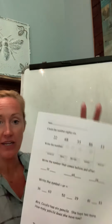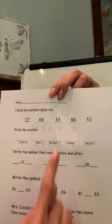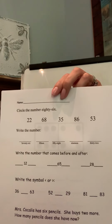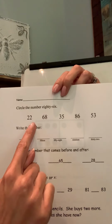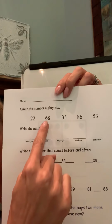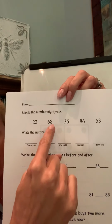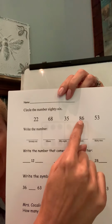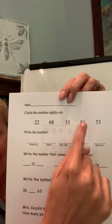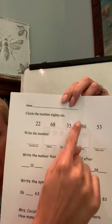Okay, so we're gonna look at our very first problem where it has a list of all these numbers. And it says, circle the number 86. Well, I see 22. And this one has an 8 and a 6 in it, but the 6 comes first. So it's 68, 35. Here's the 86. So we would circle that one. Then we have 53. So we would circle this one.